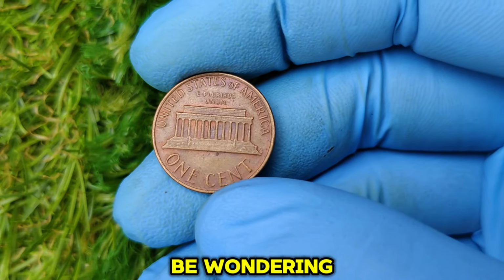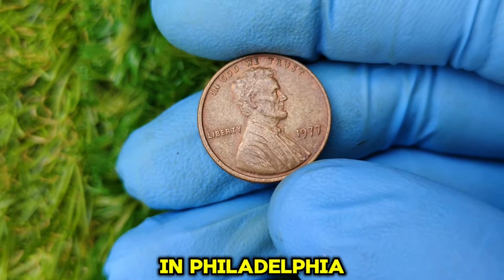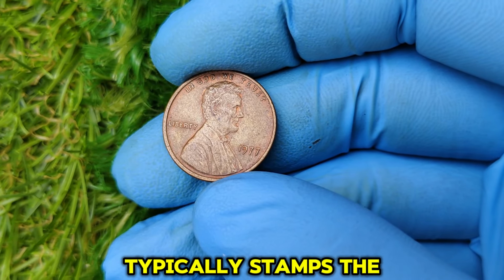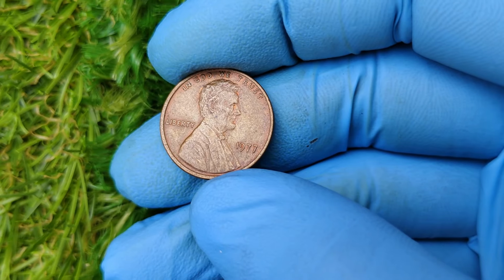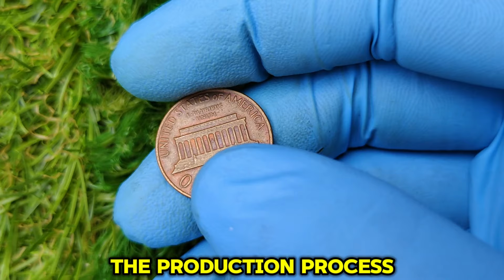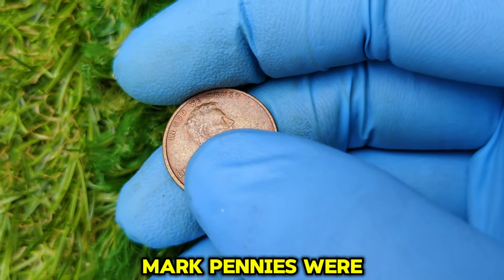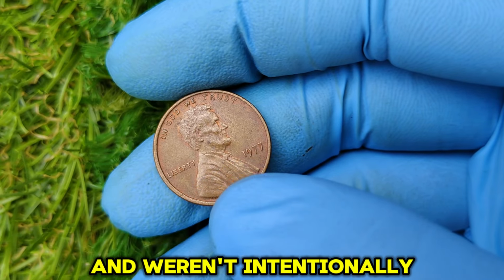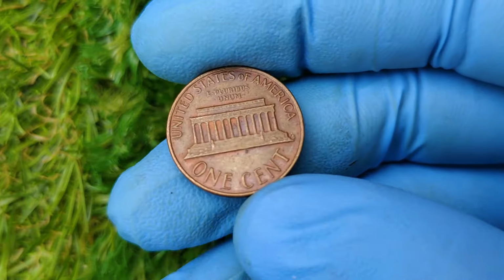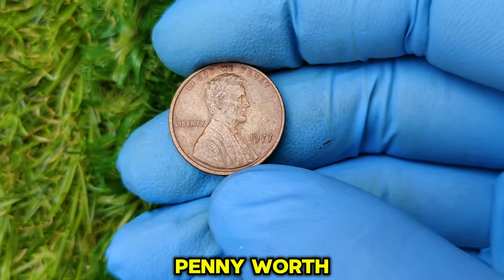Now you may be wondering, why is this so rare? Well, the U.S. Mint in Philadelphia, which produced pennies in 1977, typically stamps the mint mark on the coin. However, for a short period in that year, some of the pennies slipped through the production process without this crucial mark. These no mint mark pennies were considered a mistake and weren't intentionally released, making them much rarer than their marked counterparts. So, how much is a 1977 no mint mark penny worth?